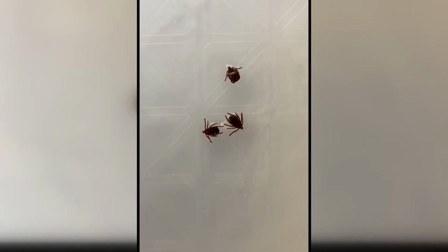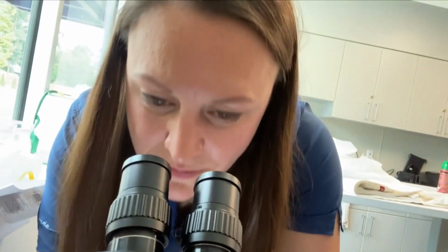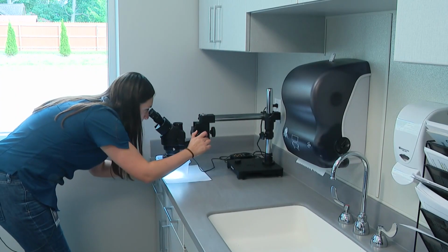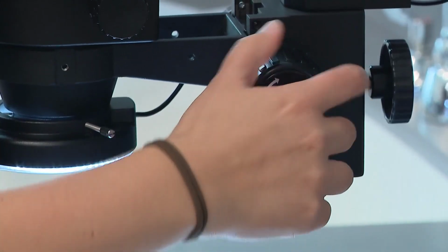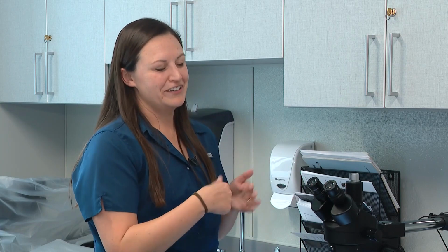It doesn't really transmit diseases to people, but the other one, the Gulf Coast tick, is known to carry spotted fever. The challenge in identifying these two often needs a microscope and a trained eye. And I've gone to trainings where they've pointed out the difference between this exotic Asian longhorn tick versus a very common rabbit tick that actually look alike.